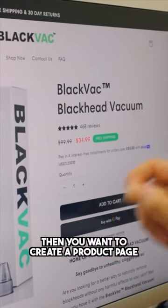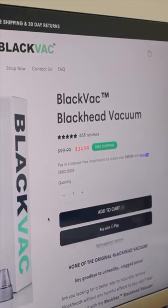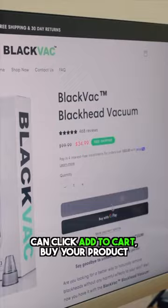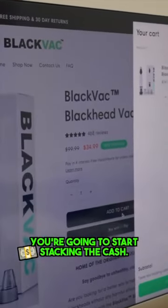Then you want to create a product page for the product, guys, so you can start driving traffic on Google Shopping Ads to this page, and the customer can click add to cart, buy your product, and then guess what? You're going to start stacking the cash.